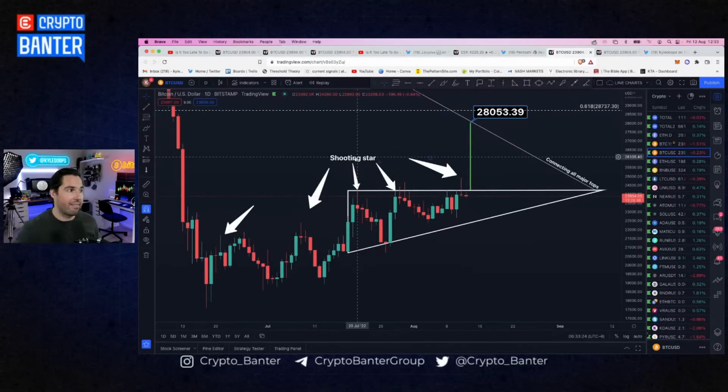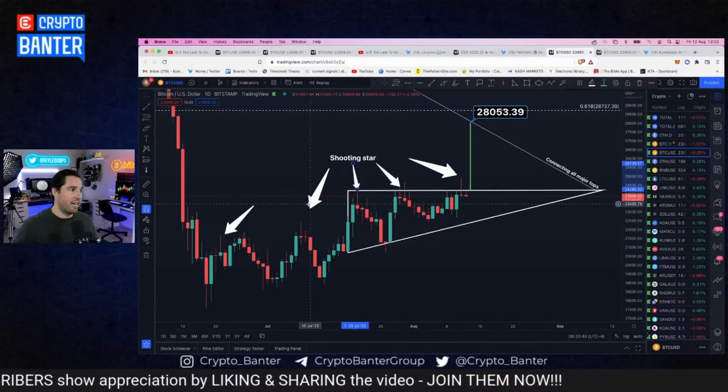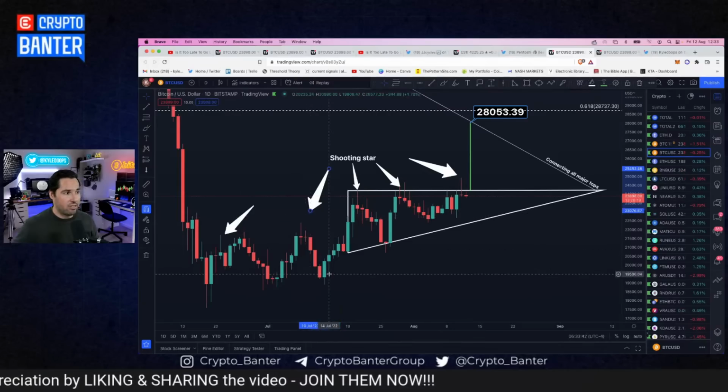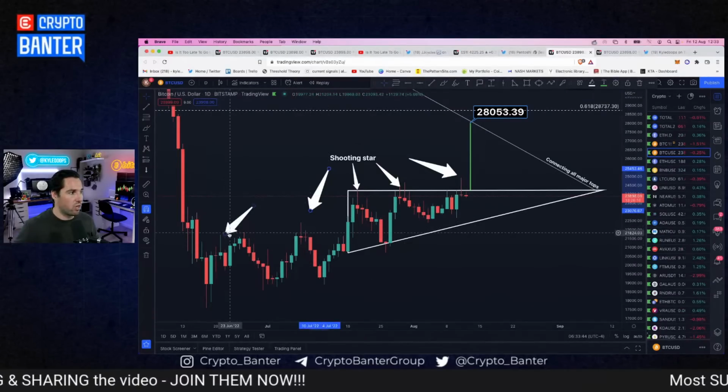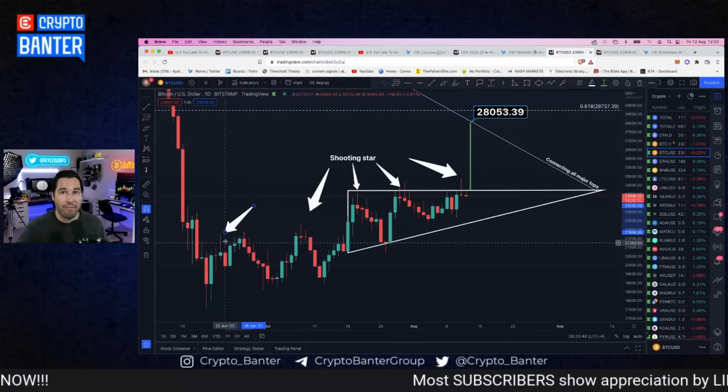But looking at the previous reactions off of those shooting star candles, you had this one over here, which led to some downside. So it's identified almost every single local top in the last couple of months. You had this one over here, which also led to further downside. You had this one over here, which led to a downside move, confirming a local top. And the only one that didn't work out was this one that happened on the 21st of June.